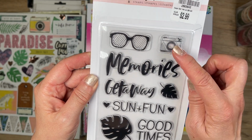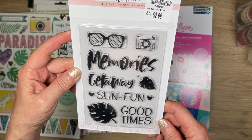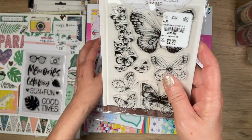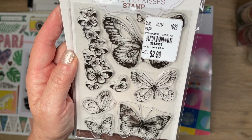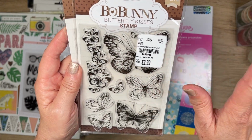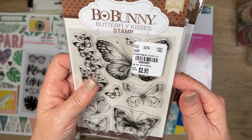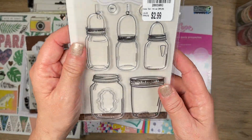That's normally $9. And these are nice big words. I like that. I don't like it when stamps are so tiny. But anyway, it's $3. That's awesome. With regards to stamps, I also picked up the Bow Bunny. These butterflies are so cute. I think I may even have it already. I couldn't remember. And I haven't even started using any stamps. I've been organizing them like mad, but if I have any duplicates, I will give them away, or I can always return it. I have 30 days to return it.